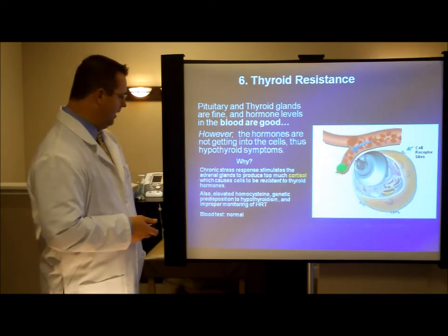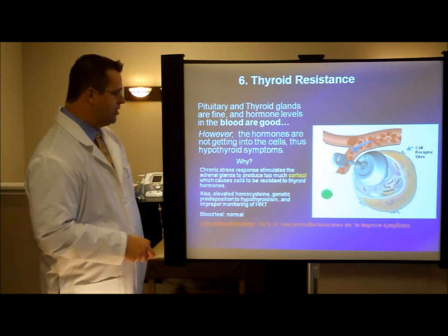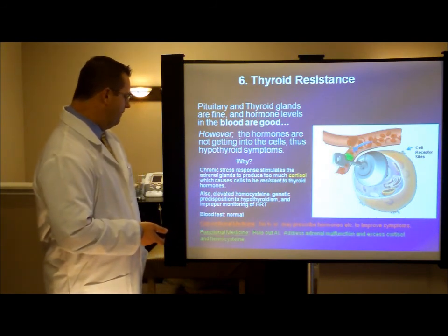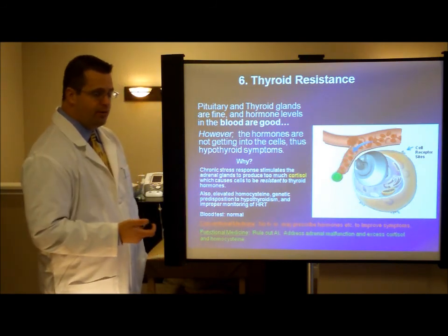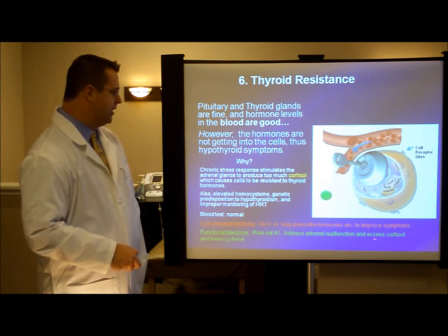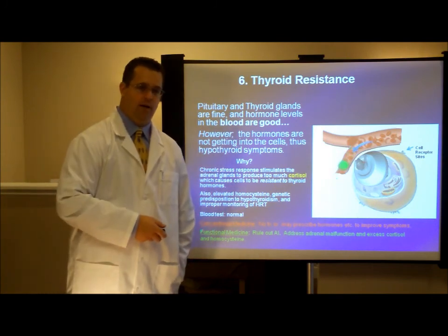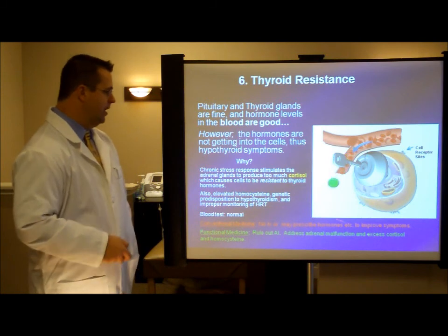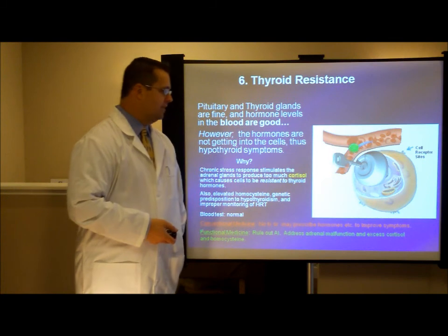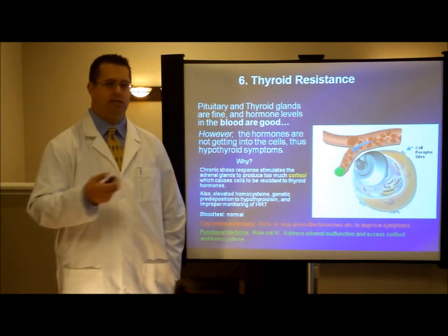So on blood tests, like I said, everything is normal. Everything looks good. Conventional approach, nothing because everything's good, or maybe they'll give you some medications to improve symptoms because you have all the symptoms of a low thyroid patient. From a functional perspective, you've got to rule out Hashimoto's or autoimmunity, and then we address the adrenal function, as well as excess cortisol, as well as homocysteine and inflammation, because those typically are the things that will lead to thyroid resistance. So we'll possibly do a cortisol test. We'll look at homocysteine to see how elevated that is, and then do nutritional approaches to improve those functions.